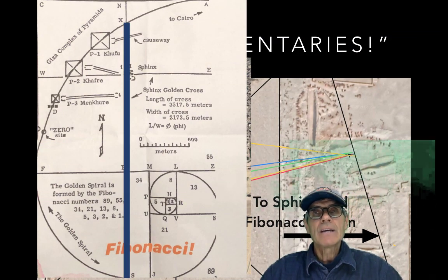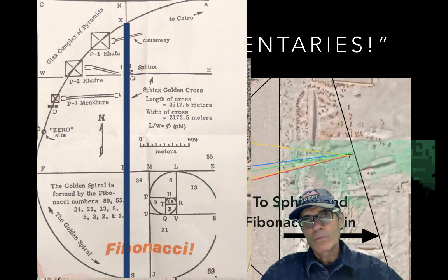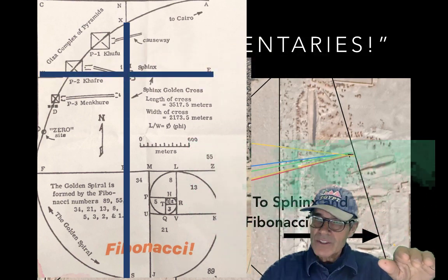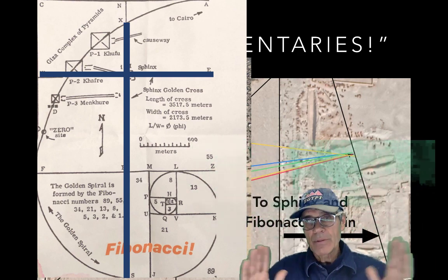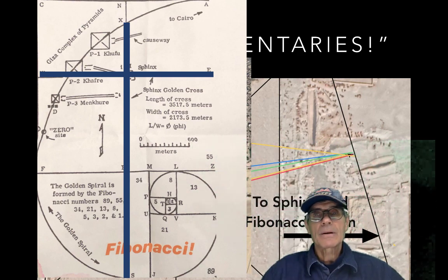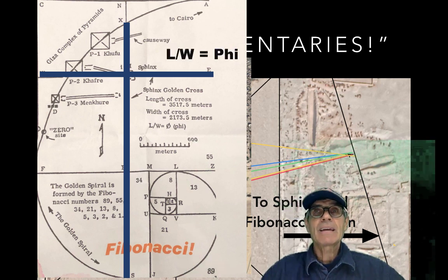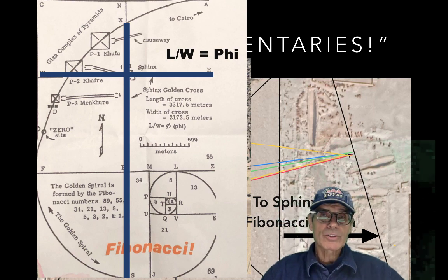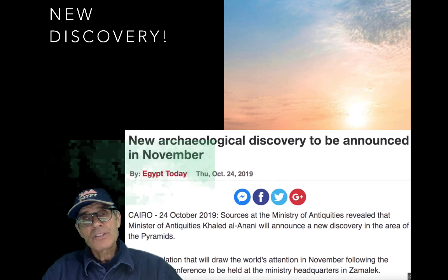So if you take the north-south line through the Sphinx, where it begins and ends on the Fibonacci spiral, and then take the east-west line through the Sphinx to the two sides of the Fibonacci spiral, it forms this golden cross. And if you take the length of it divided by the width, it equals the phi proportion. Very interesting. Okay, so this should be coming any day now.